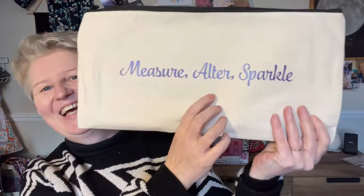So I can share these. But yes, what she has done is she's put together a pack, and the pack is for a pattern drafting kit. And inside the kit are lots of things that you need for pattern drafting, and it comes in a jumbo pouch. And look, here's mine.